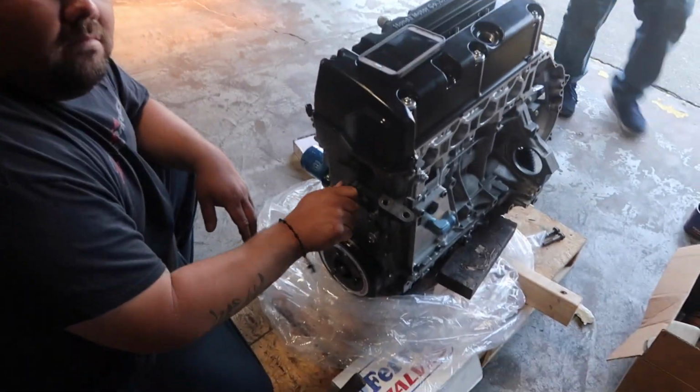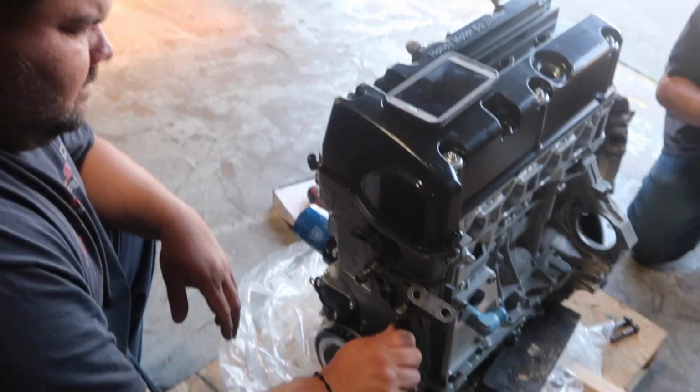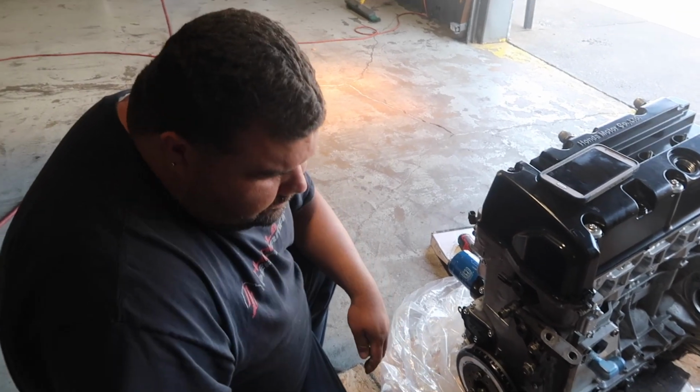Putting the post mount on. Which mount does it have to be? Is that a CRV? We want CRV.